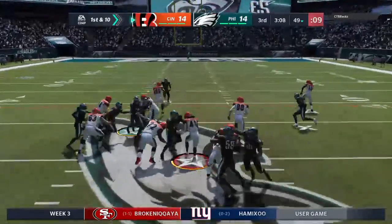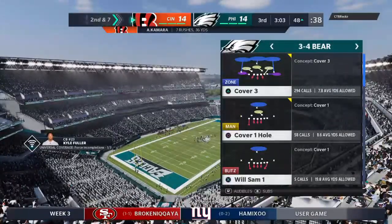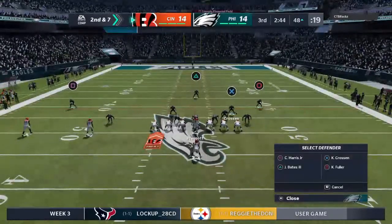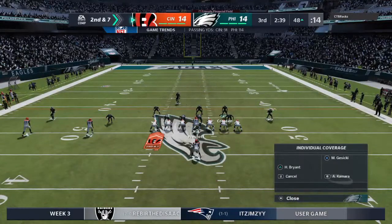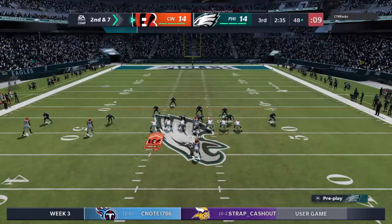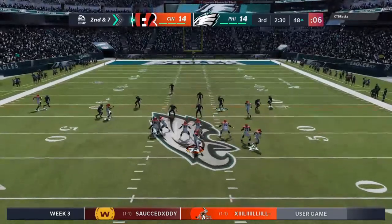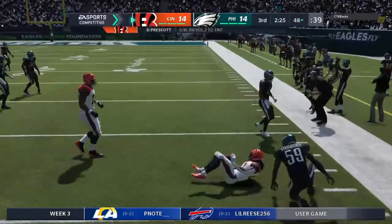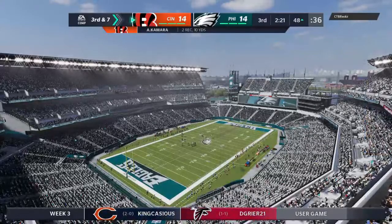They begin on the ground with Kamara. And across the midfield stripe into Eagle territory. 3 yards on the pickup there, and it'll be second down. To the 48-yard line. A 3-yard pickup brings up 2nd and 7. To throw is Prescott. Out of the backfield, that's complete to Kamara. A 1-yard gain there following the 3-yard pickup on first down.